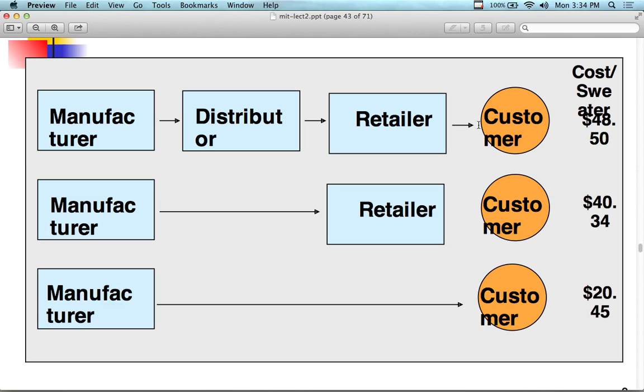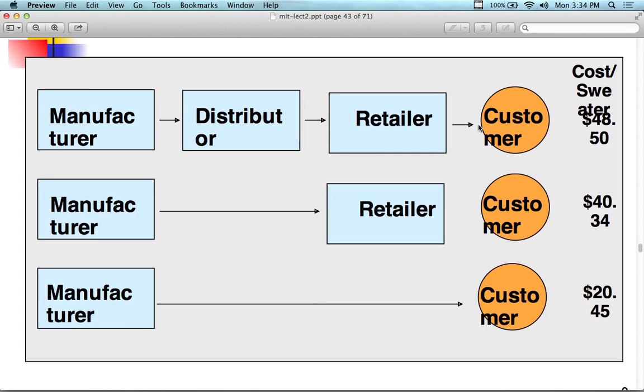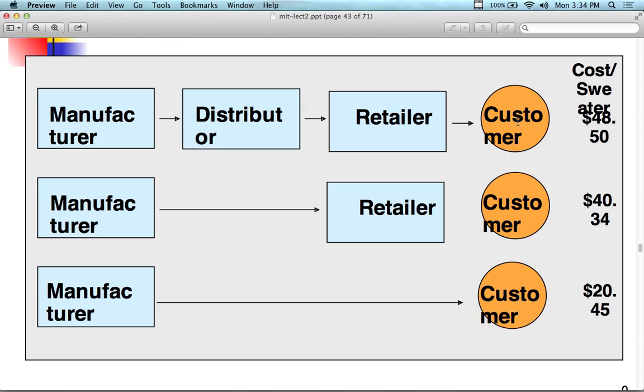Like Southwest, actually. Print your own ticket and everything at home. Still the same price. Yeah. But you'll pay it because you want to fly. Just the same way as you'll pay it and you'll drive over to the store and pick it up. Well, they should just give you free shipping, really.